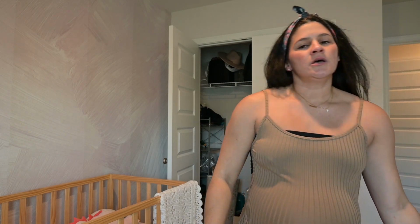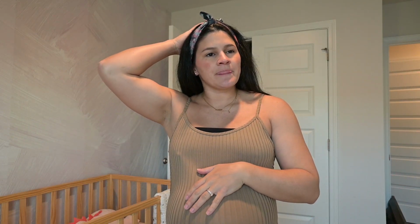I found one thing, which I guess is fine. I'm keeping the tag on it in case I don't like how it looks in here, but it's basically just a basket. I'll show y'all. This basket is to put in the corner by her crib to hold extra blankets and stuffed animals, just to keep it accessible. I don't know if I'm gonna like it, we'll see.